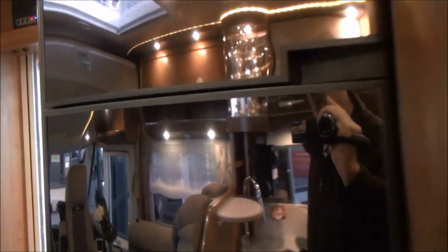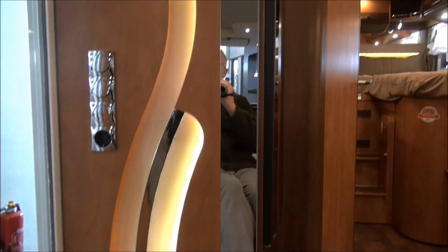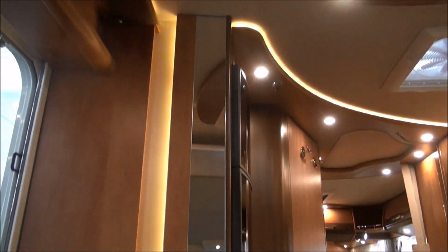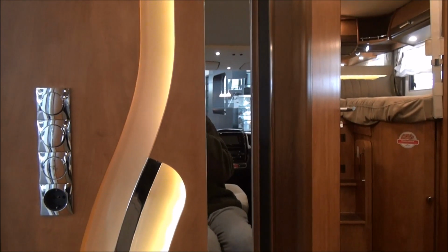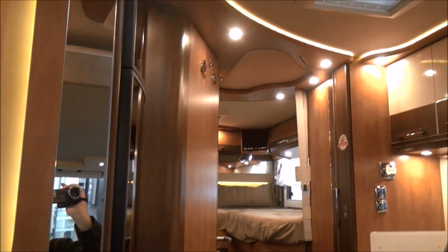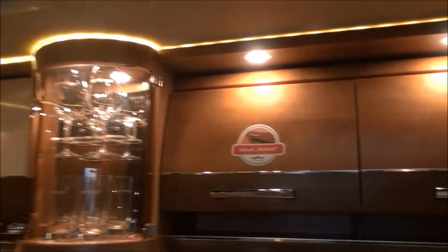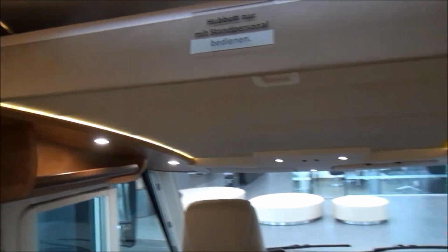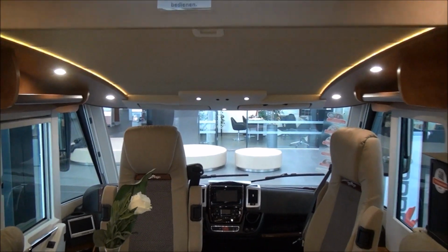There's an enormous fridge and freezer, and we have this decorative element here as you come in. I'm normally not very keen on decorative elements. I think it's a waste of space, but in this case it looks really good, and it follows the contours of the lights which go around the van internally and down there as well. Quite amazing.